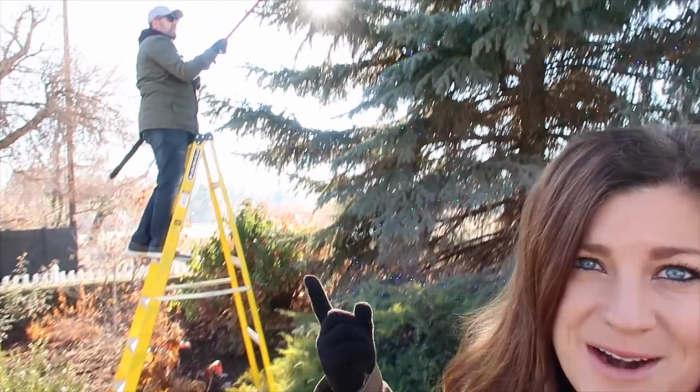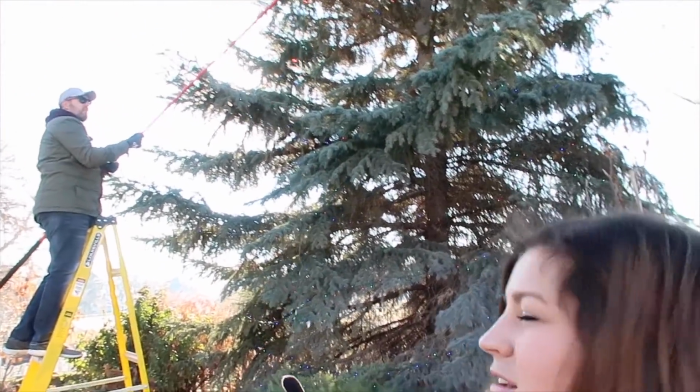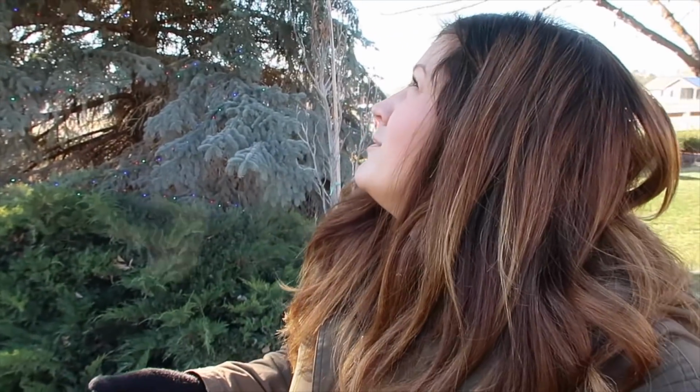Aaron's on top of the ladder with the pole pruner that he fashioned a little hook onto the end of, so he can snag the lights and pop them where he wants them to be. So hopefully he's able to reach some of it back here. We may end up just being able to light the front side of the tree where the lift is, which is totally fine. That's the side that I think matters the most because that's the side that faces our entryway. So we're just kind of trying to do it as best we can.